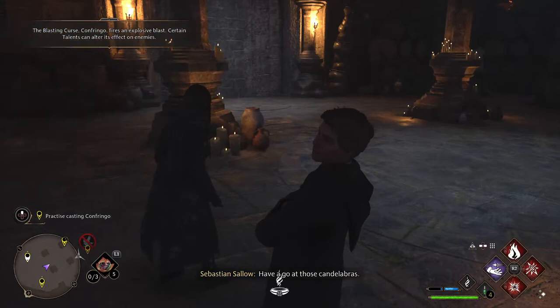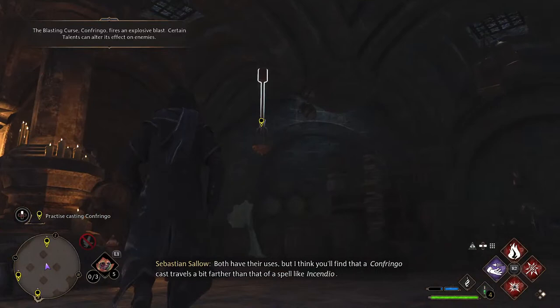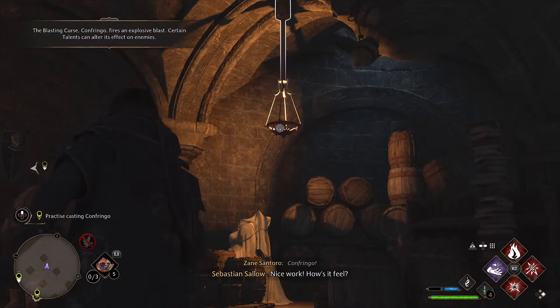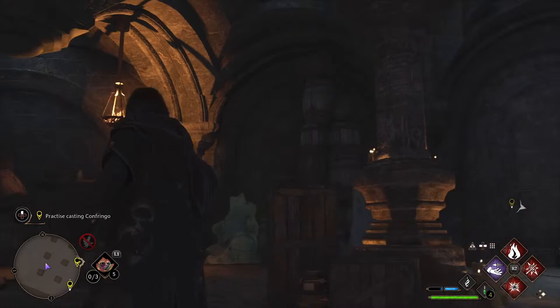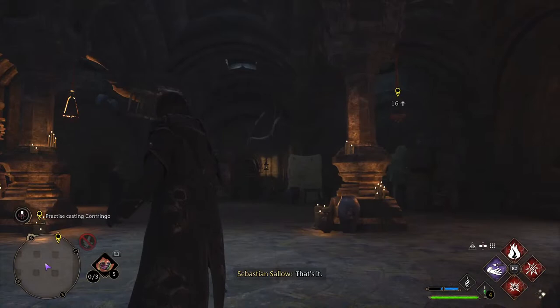Both have their uses, but I think you'll find that a Confringo cast travels a bit farther than that of a spell like Incendio. Confringo! Nice work. How's it feel? It's a tad hot. You'll get used to it. That's it! I think I've got it. Well done.